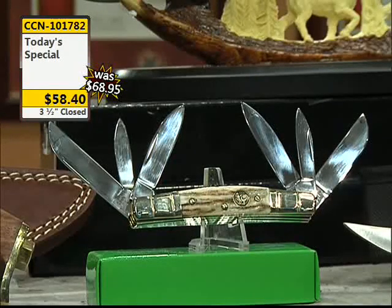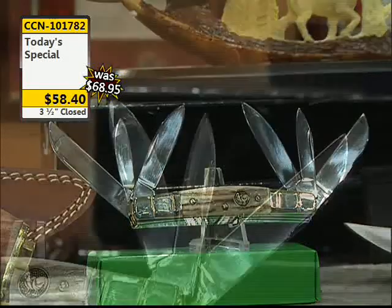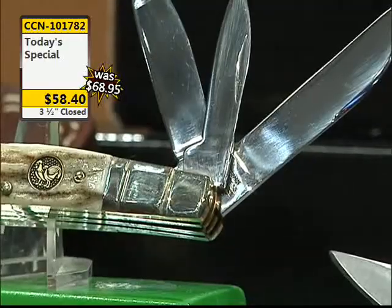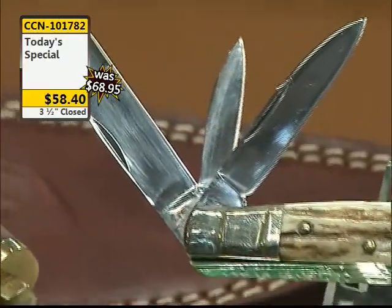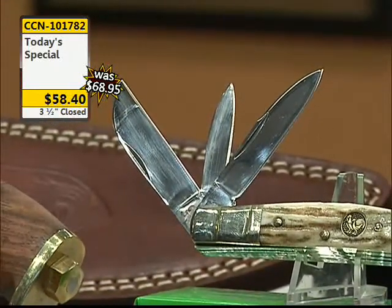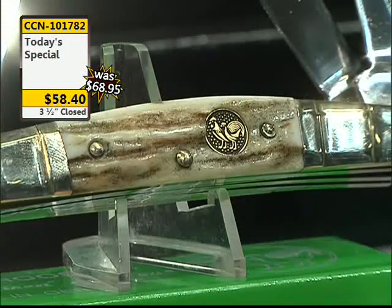All right, here's today's special. And this one, of course, you've got a 6-blade in this Congress. That don't happen every day with those stepped bolsters on it. That's hen and rooster. There's your stag that you're looking at. $58.40, was $68.95. This is 3.5 inches closed. Once again, you are looking at a hen and rooster product.